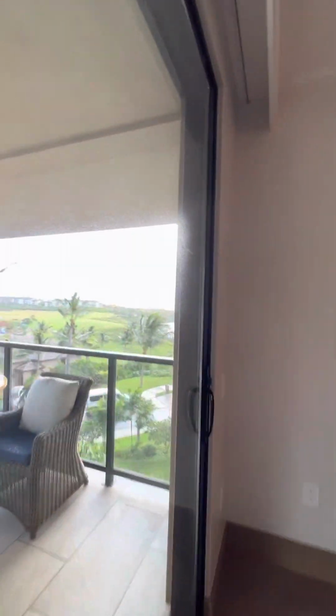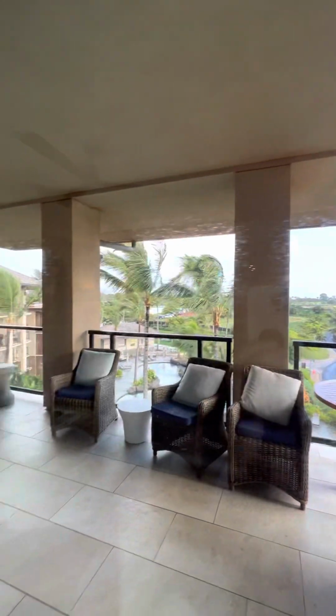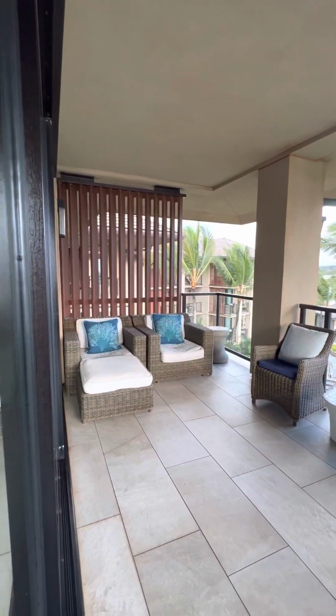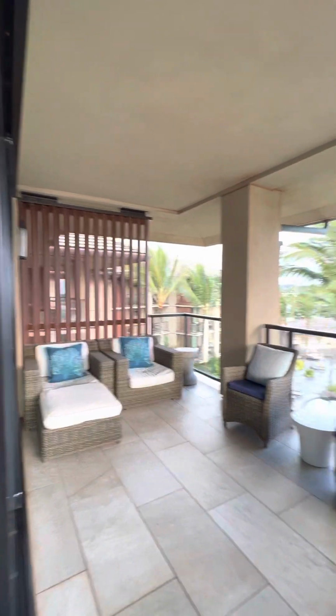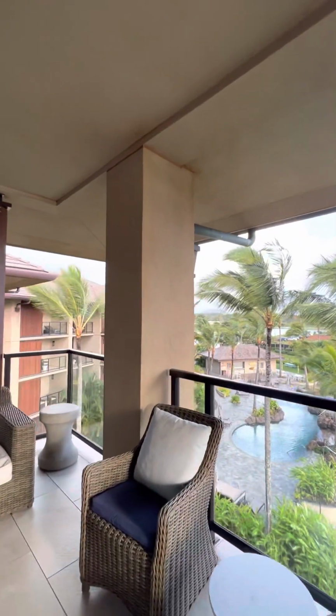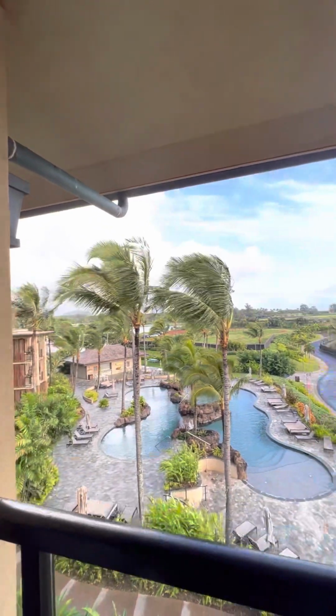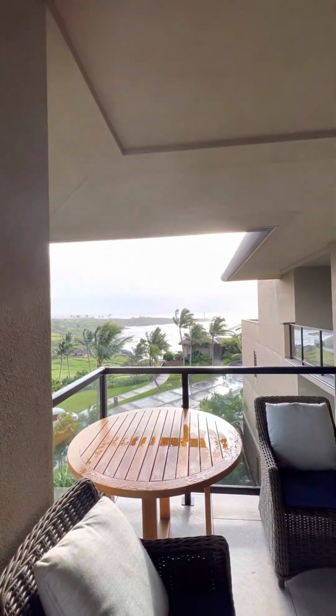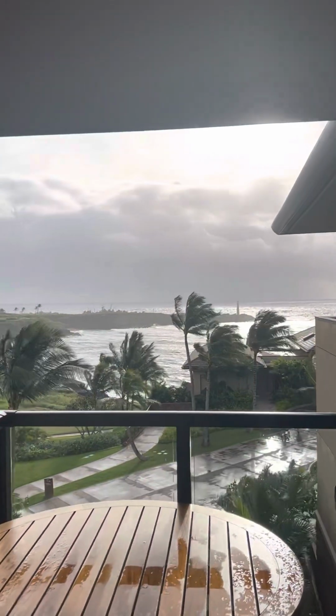Now, this is the part I really wanted you guys to see. So this is a big lanai, of course. Chairs, a little privacy screen. Right, you come out here and of course you're looking over the pool, looking this direction. And then this ocean on this side.